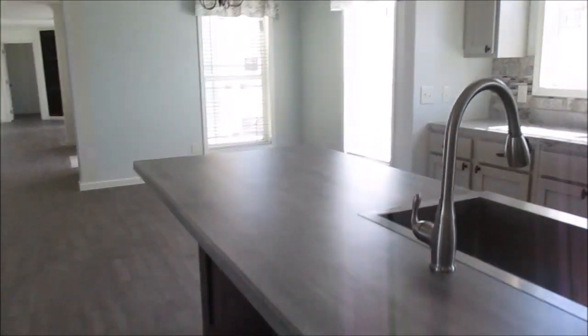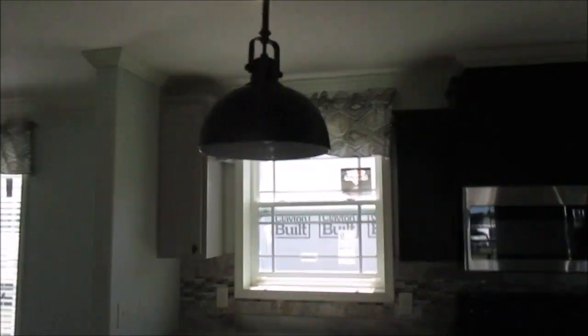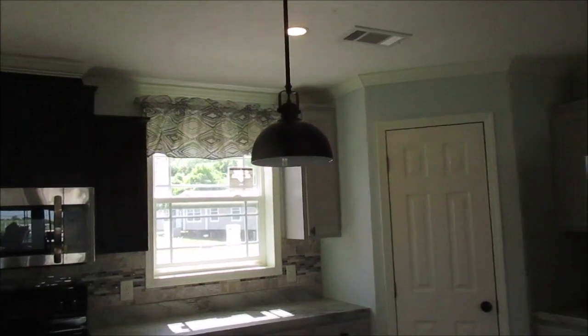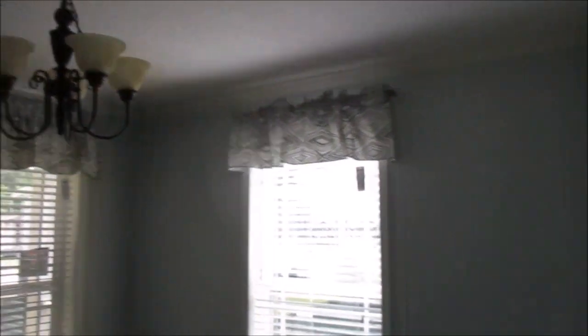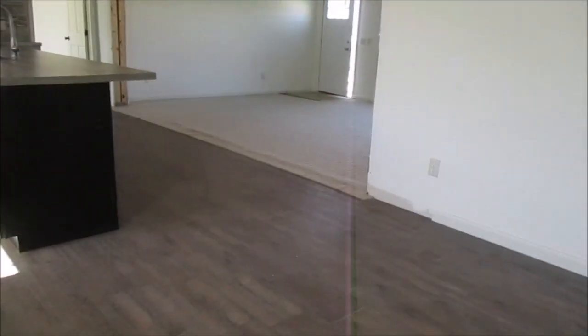So you all, let's walk this way. Oh, over the island is the lights, and I love those lights. The texture of the ceiling is beautiful. And this will be your dining area, so you can let your chandelier drop. I like the way the windows are sitting. Sunlight can come in. Once again, this is not too dark. This is light, and it's beautiful. I'm into light stuff.